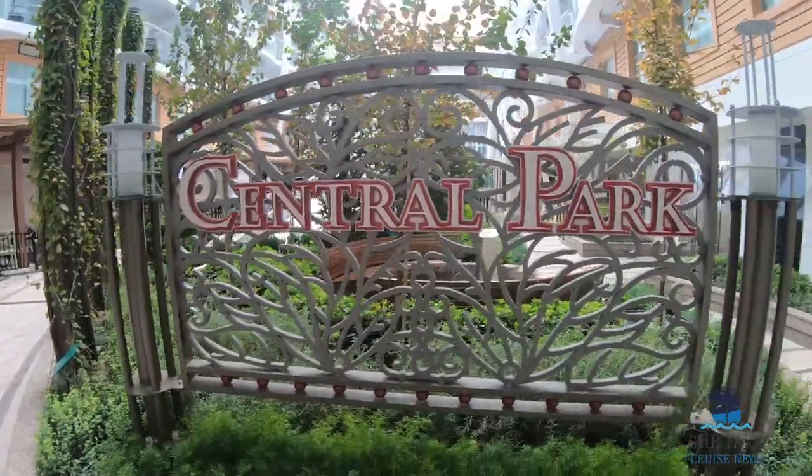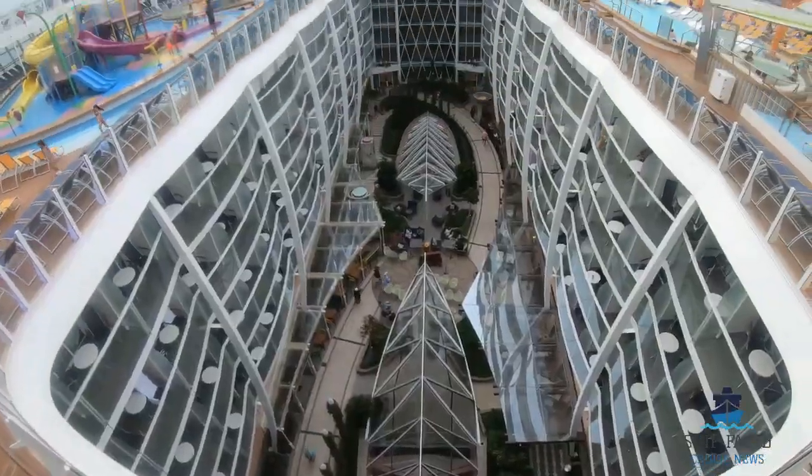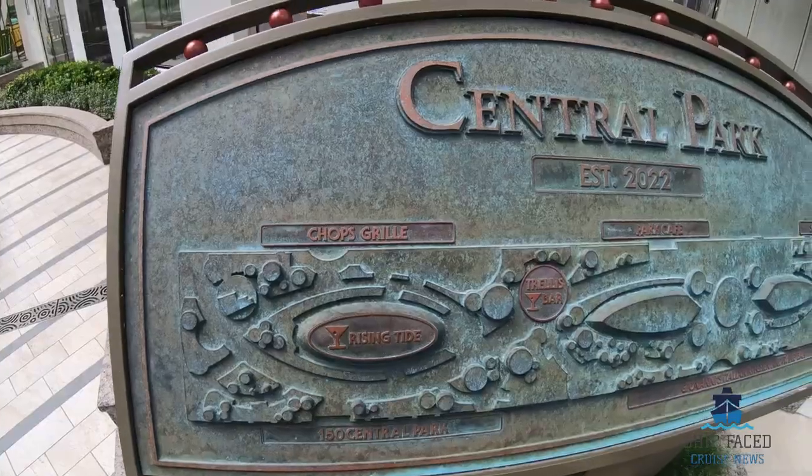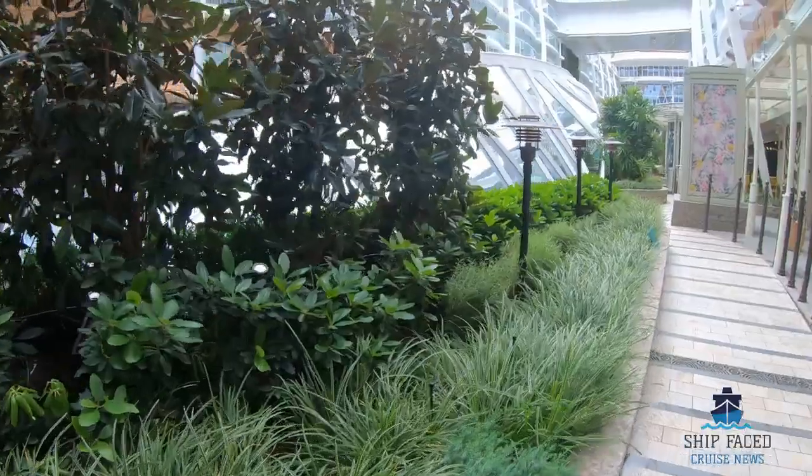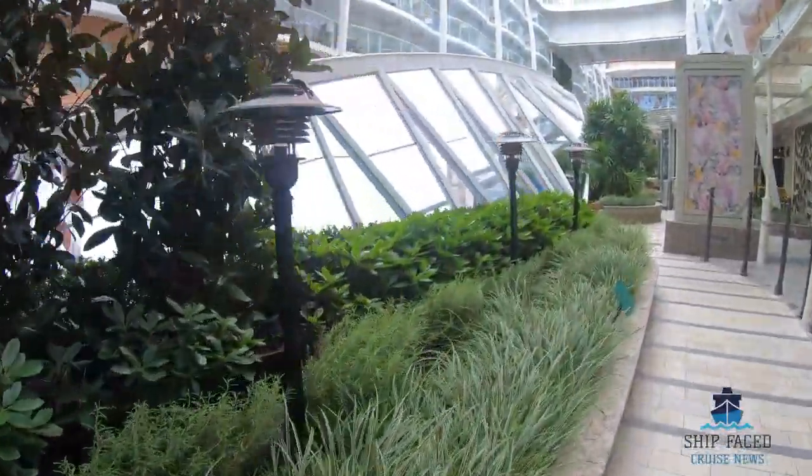Moving to deck 8 midship, you have Central Park. This is one of my favourite places ever on a cruise ship. It's just such a unique place to have on board a cruise ship, and it is only on 5 cruise ships in the world at the moment as it stands.